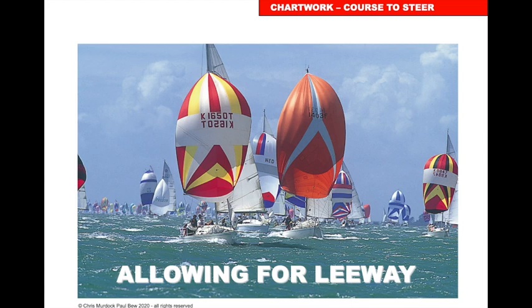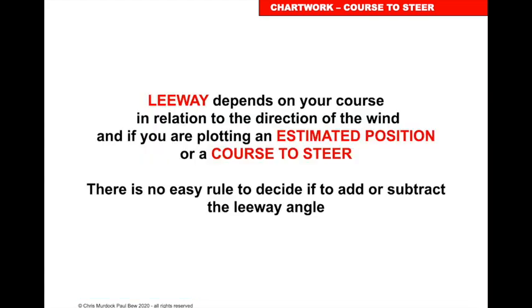So, allowing for leeway in our navigation. The leeway depends on your course in relation to the direction of the wind. We've just said that. And if you're plotting an estimated position or a course to steer, if estimated position or course to steer means nothing to you, we have tutorials with City Sailing on both estimated position and course to steer on our website, citysailing.com.